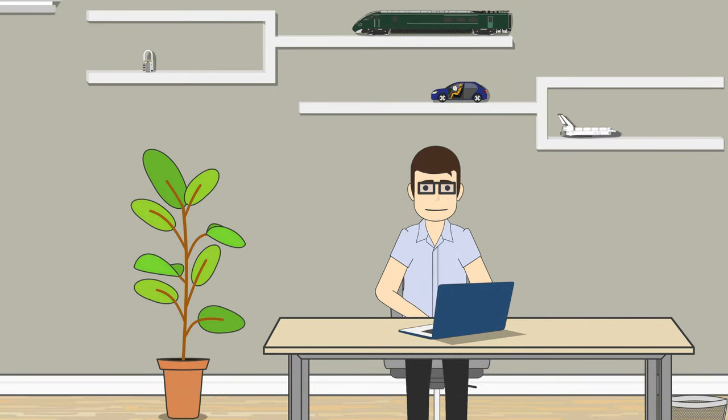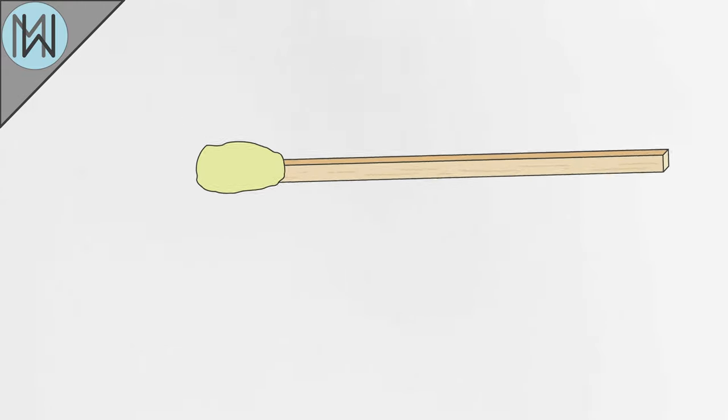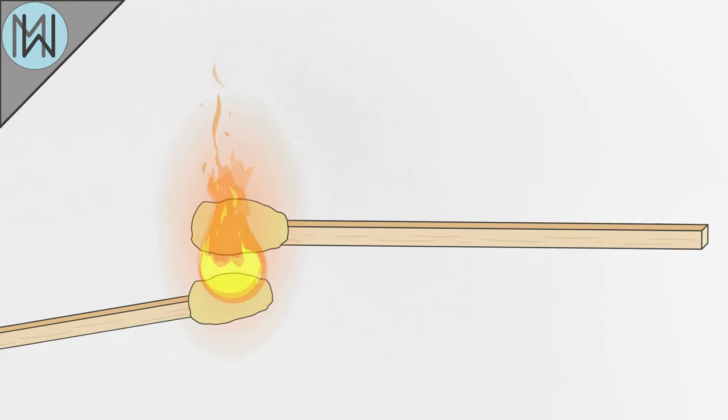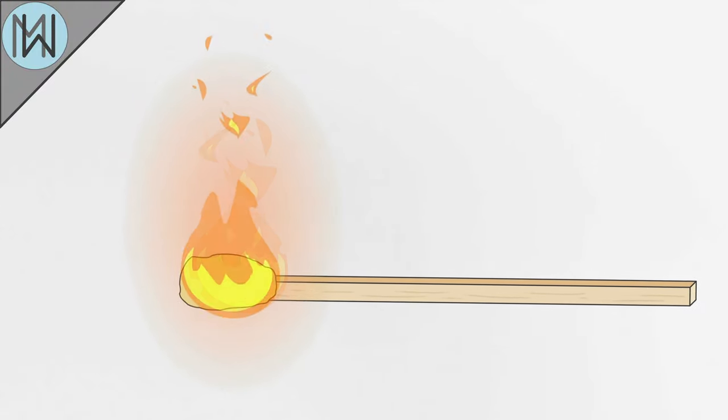Matches traced their roots all the way back to 6th century China. These matches were simply sticks dipped into sulfur. These required an external ignition source, but the sulfur was easy to light and the stick itself helped the flame to burn long enough to be useful.